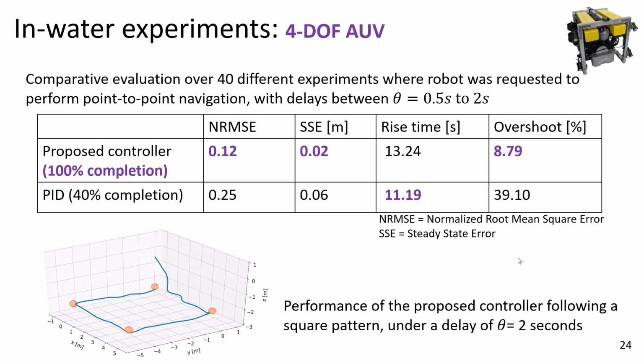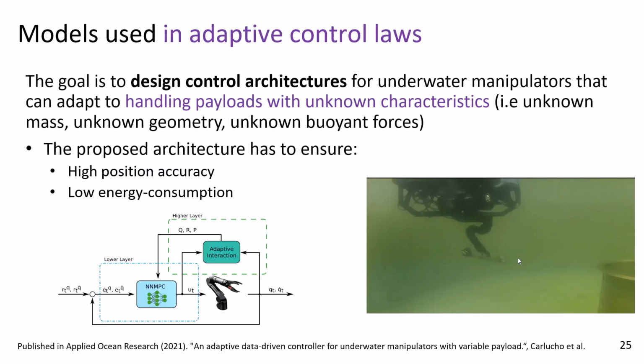So this was for the vehicle itself. So then what we did, we also started looking in the future. What we wanted to achieve is not only to survey an environment using this vehicle system, but what happens once we want to start and interact with the environment.